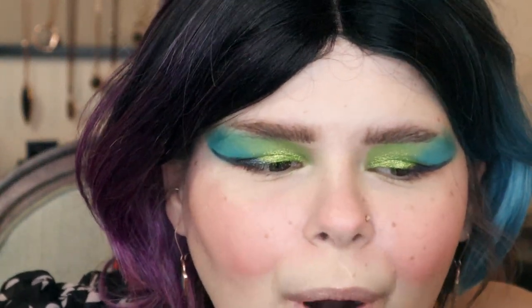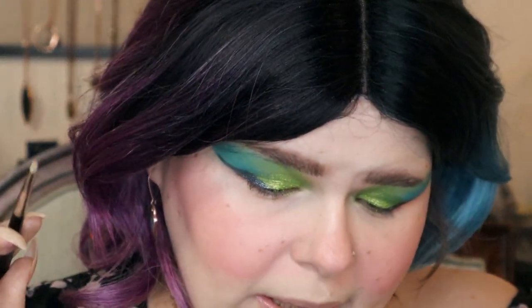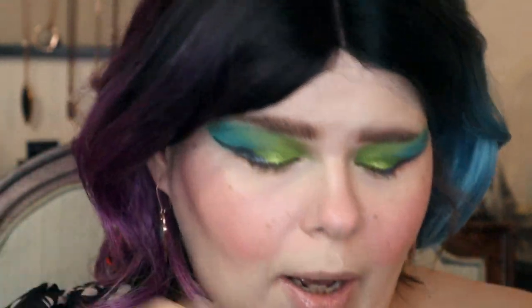I specifically picked up one of the paler shades to use more as a topper gloss, because I wasn't sure if I was gonna like a milky gloss. So I'll probably put on a lipstick and put more of this on, but we're not there yet. I'm going in with my very smallest brushes to do a little under eye action.